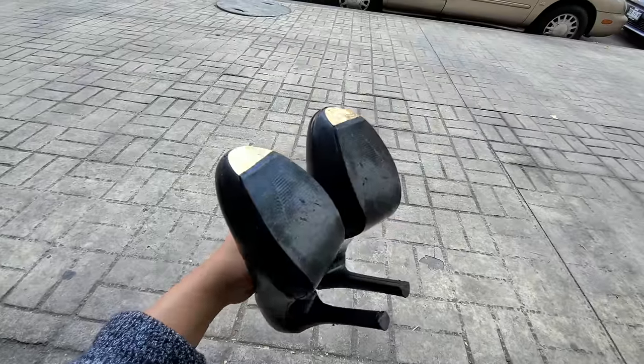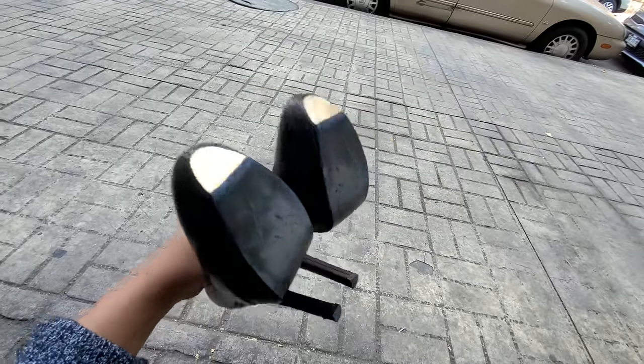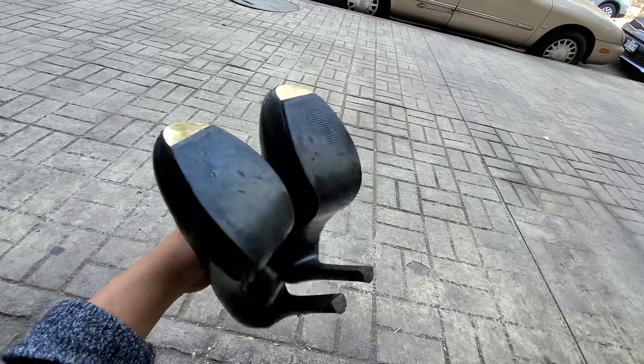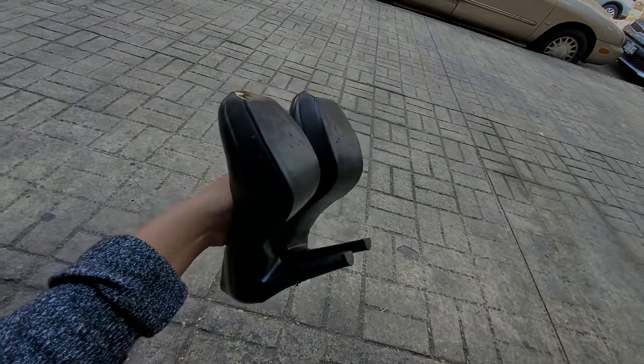Bye. I want to show you also the soles of these heels. As you can see, it has shiny. And yeah, they're kind of worn now. Very tall heels.